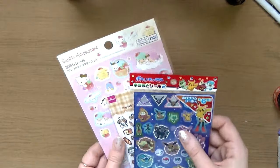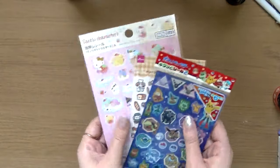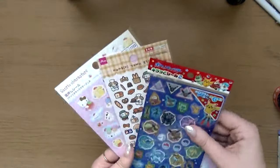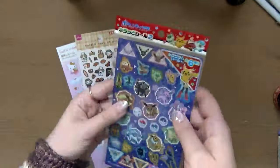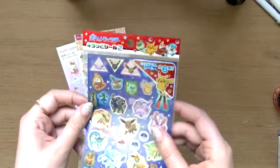I like stickers as well, for when I'm packaging Etsy orders, I sometimes put some fun stickers on, or just for my own purposes, like sticking them on sketchbooks and stuff like that. So we got some cool holographic Pokemon stickers. Again, these are 100 yen each, so maybe like 60 pence or a little bit less than $1 each.